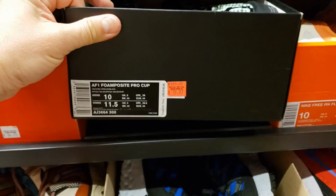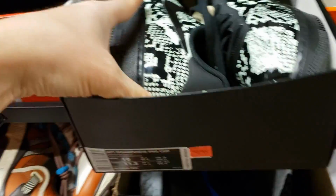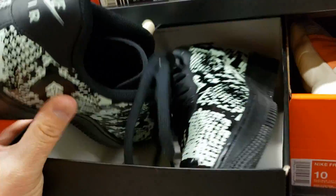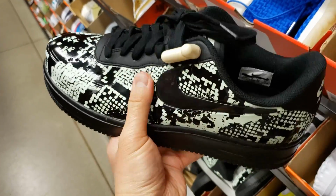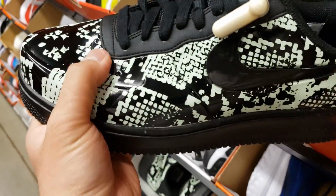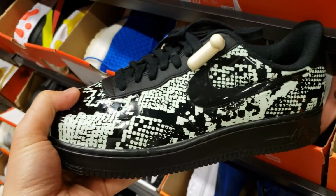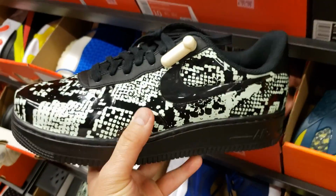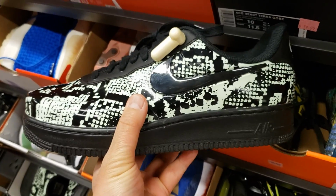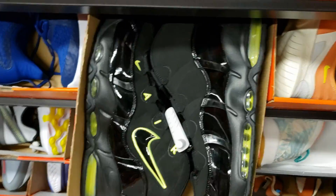Dude, got some Air Force One. These are the Foamposite Pro Cups. And these are interesting because it's like a Foamposite material on the outside. Super hard. And these have been here at the outlets. All the Foamposite Cup Air Force Ones have been at the outlets. We've seen a few different colorways. But this is size 10. It's going for $80, 20% off. Normally $180. I am still waiting for these to go down in price. I'm hoping these drop to 60. I'll definitely cop them when they get to 60.